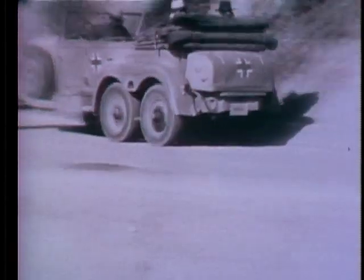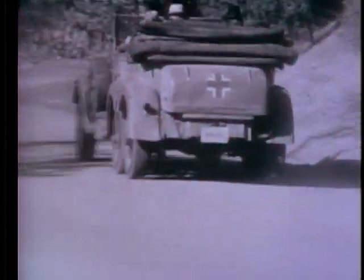As Allied forces obliterate German cities, Nazi Party functionaries scramble for cover, carrying with them far more than their own worldly goods.